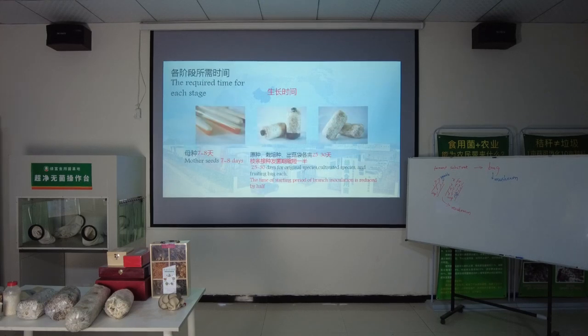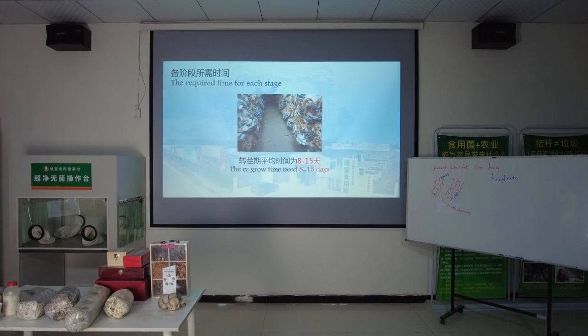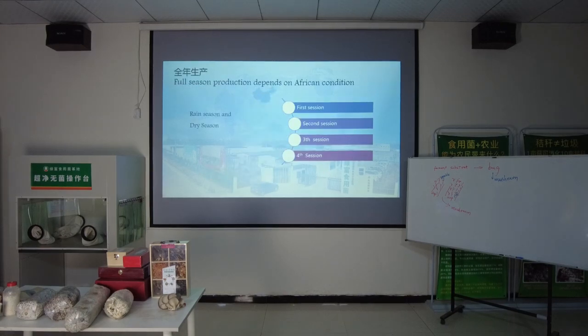Here is showing how the industrial culture bag is made, from the mother seed to the original seed. Each stage needs its time. The total cycle to make the mushroom, from the seeds planted in the culture bag to the harvest, needs 30 days. So if you carefully design your rotation plantation and intercrops for the whole year, you can have mushroom harvested from year end to year beginning.